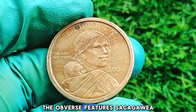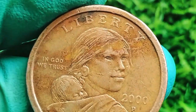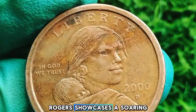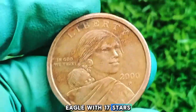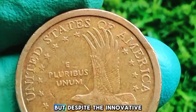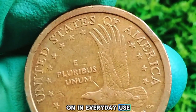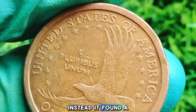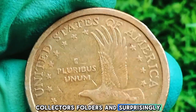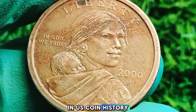The obverse features Sacagawea carrying her infant son, Jean-Baptiste. The reverse, designed by Thomas D. Rogers, showcases a soaring eagle with 17 stars, representing the states in the Union in 1804. But despite the innovative look, the coin never caught on in everyday use. Instead, it found a second life in vending machines, collectors' folders, and, surprisingly, in one of the most incredible minting errors in U.S. coin history.